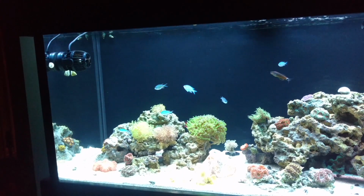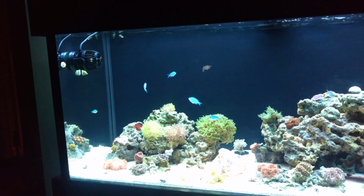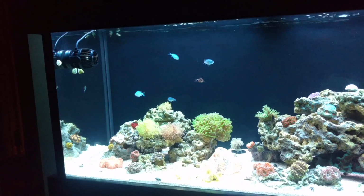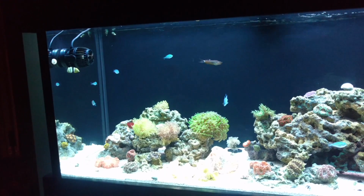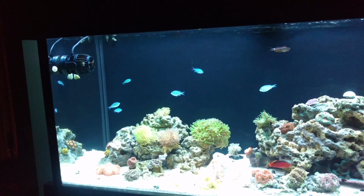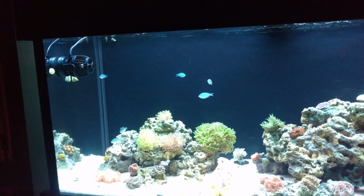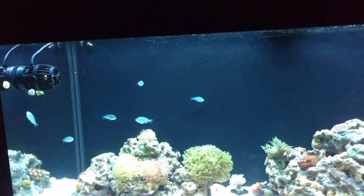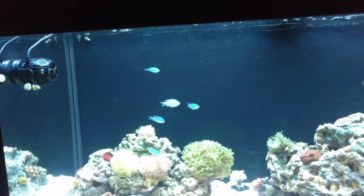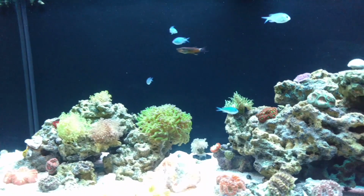One little suggestion I do have with chromis that's always made me successful with keeping them without getting them all killed up is feed them. Feed them real heavy. They have big appetites. They're constantly moving. They're using up all that energy. So feed them as much as you can throughout the day and night, and you might just have a little bit of a better success with the die-off, I guess you could say.